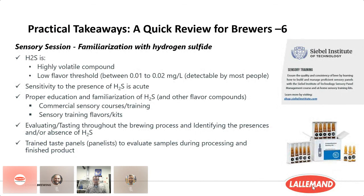Like we mentioned, most should be removed naturally during the normal brewing process, during the fermentation stage. The best way to determine the presence or absence, once again, is familiarizing yourself with hydrogen sulfide. And that's to train yourself and your brewing staff or brewery personnel how to detect hydrogen sulfide in the brewery throughout the process.